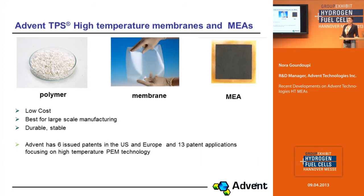What is the novelty of this material? The novelty is the polymer material itself. So, Advent is producing not only the final product, but controls all the series of products. So, what we do is that we sell polymer, membrane, and MEA under the trademark Advent TPS. Some characteristics of these products are the low cost, they are durable, stable, ideal for high temperature PEM fuel cells, and best for large-scale manufacturing.